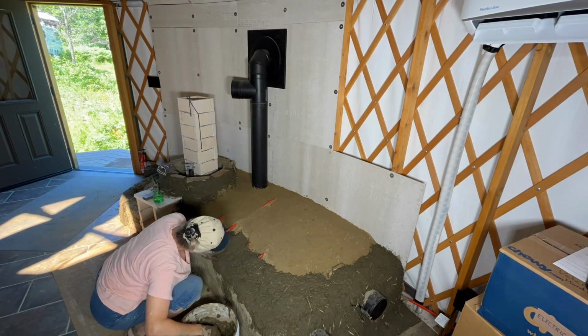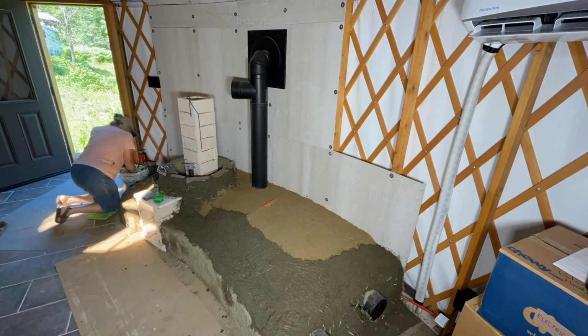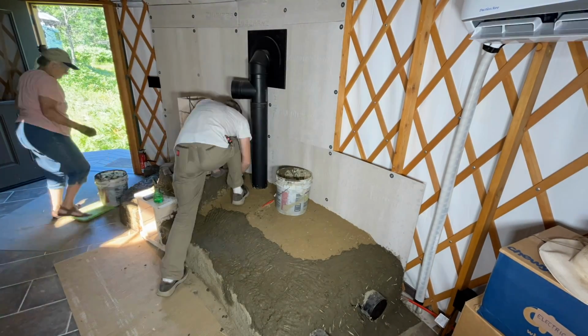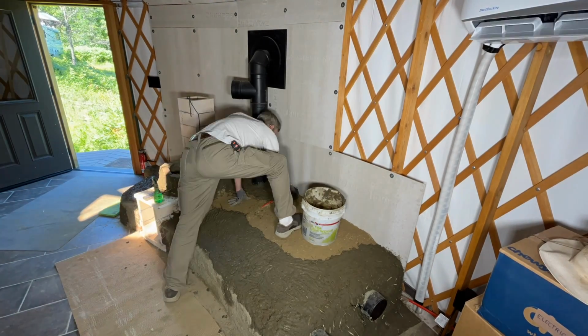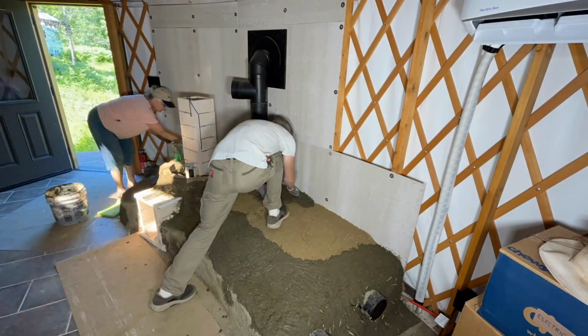So the bench is really pretty simple. We're not going to try to put a back on it or arms or anything fancy because the yurt is on a platform and the platform has to support the weight of the entire rocket mass heater. So we don't want it to be any heavier than it needs to be.